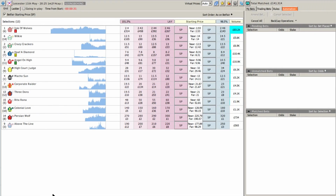Hi there. I have been tinkering with the bookmaking and running strategy that I introduced you to a couple of weeks back. I've been tinkering with something that is seeing something like a 25% boost in profits. So I thought I'd let you see that this evening.